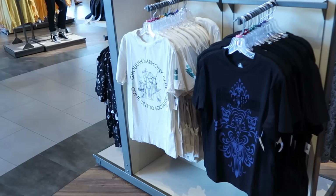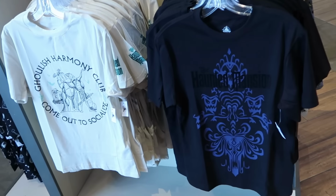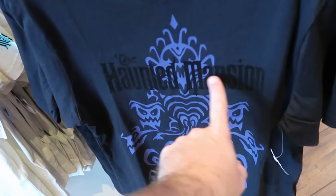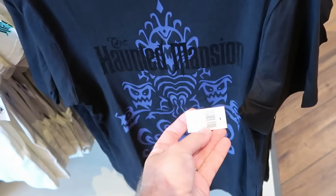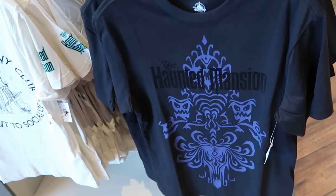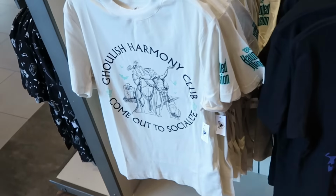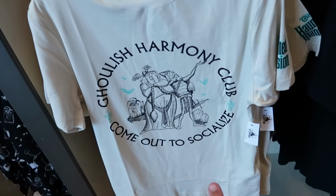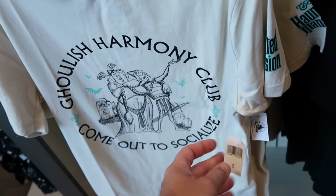A few other brand new Haunted Mansion offerings is this unisex graphic t-shirt, again with the Haunted Mansion wallpaper. I do like the darker black Haunted Mansion logo. These are $35 a piece, and right next to that one, Ghoulish Harmony Club, oh boy, comes out to socialize. It has the Haunted Mansion logo on the sleeve.